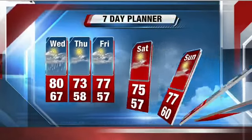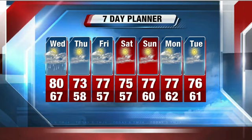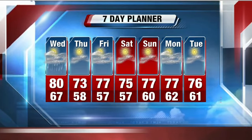Here comes Milwaukee's one and only 3D HD 7-day planner. And once we get past the last raindrop this morning, smooth sailing, Emily. Looks like a comfortable period of time with plenty of sun. All right. Well, that sounds great.